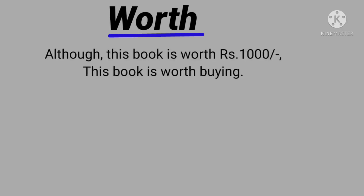Hello my dear friends, in this English lesson we are going to understand the meaning and the use of the word worth. Okay, and it is commonly seen that it is used as an adjective, and let's understand with some examples. Although this book is worth rupees 1000, this book is worth buying.